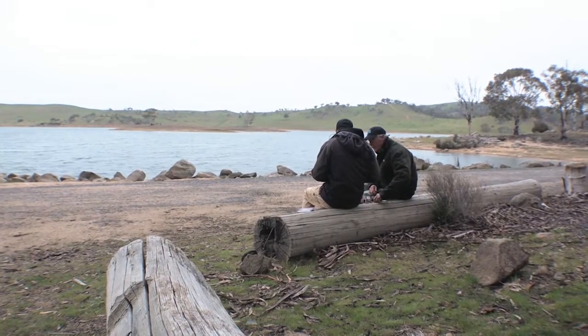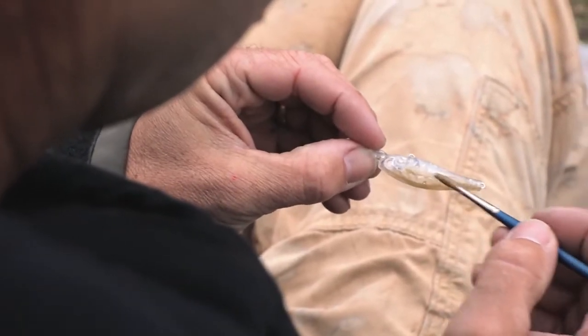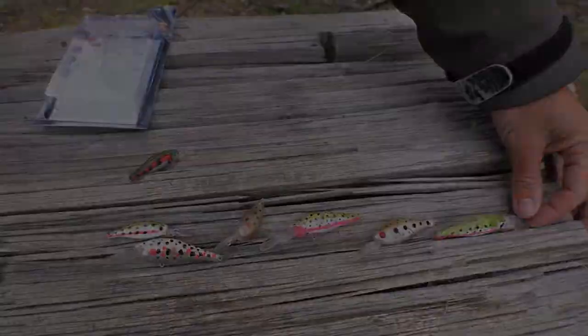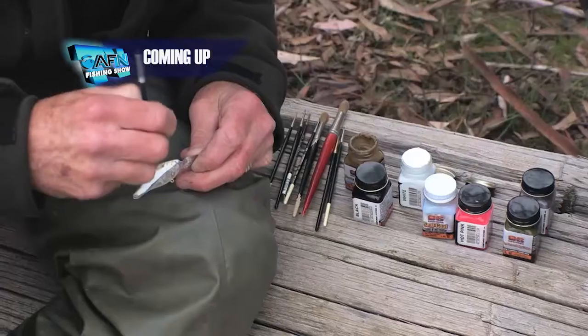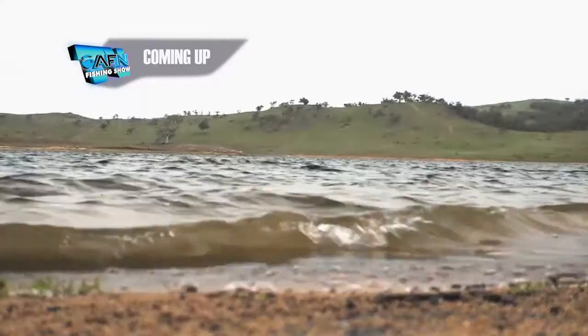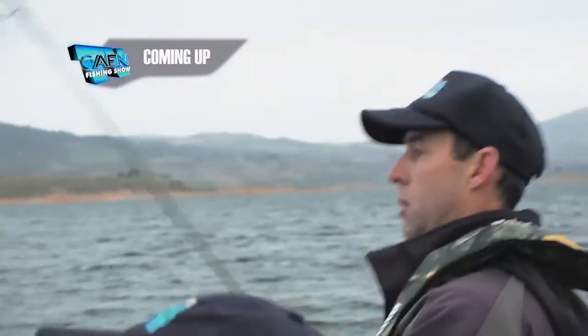Freezing cold, rugged up to the nines with my watercolour brushes out, trying to come up with some decent looking designs that will actually catch fish, and as quick as I possibly could so I could get the gloves back on the hands. On this episode of the AFN Fishing Show, Nige and Trevor paint up their own lures and search for a feed of fish. Can their crafty artwork entice a bite, or will everyone be left cold and hungry?